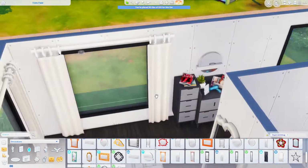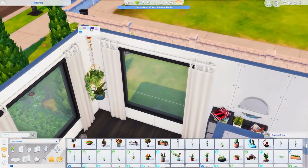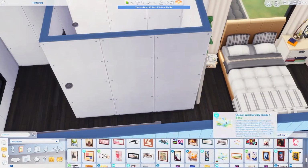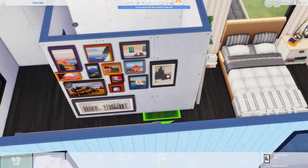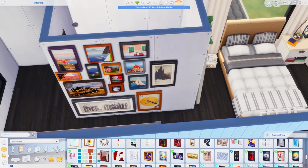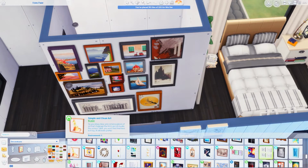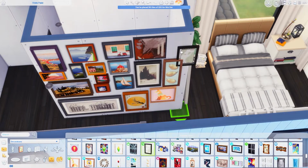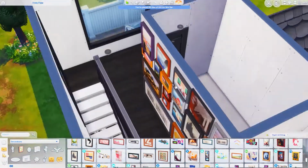Anyway, the bedroom is nothing groundbreaking or exciting. It's just a comfy bedroom. There's a full-sized mirror and 2 dressers from Tiny Living with some bedroom clutter on top of them. I add some hanging plants to the corner before moving on to this spare wall, which I decided to make into a gallery wall. I really like doing that when I have an empty space. It adds character to what would be just a plain wall otherwise.